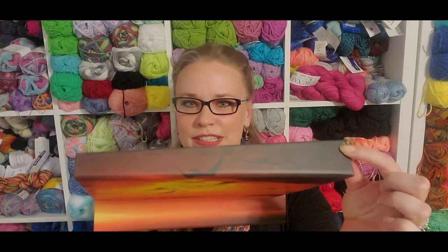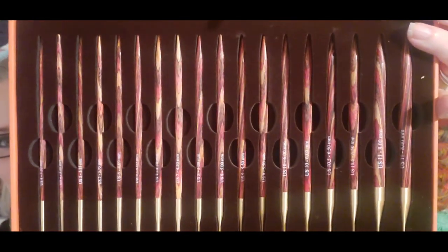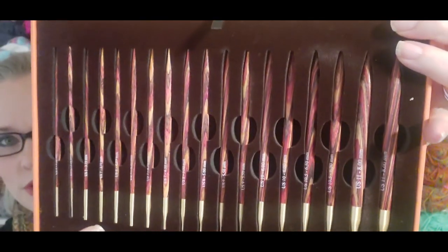Well, these are the, oh, my box got one. Okay. The lid is asymmetrical. Okay. The Knitter's Pride Golden Light Set. And these are laminated birch. They are exceptionally smooth. I do like my Knitter's Pride Zing needles. They're slow compared to the ChiaoGoo, and wood is always going to be slow.